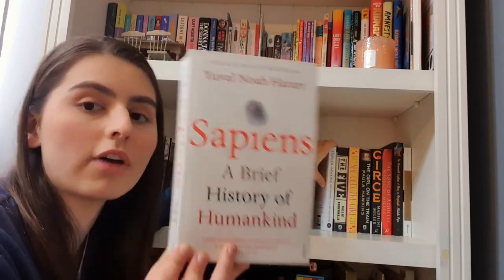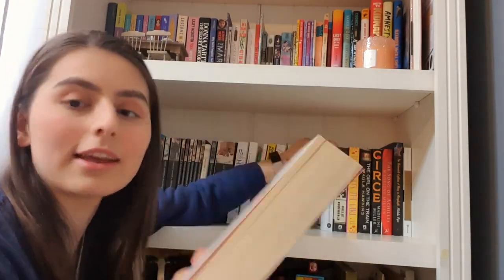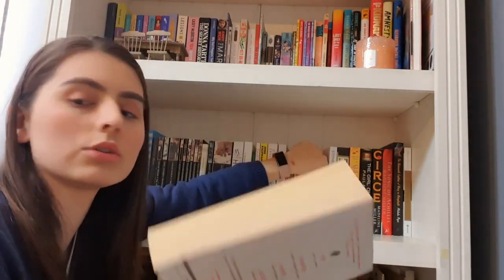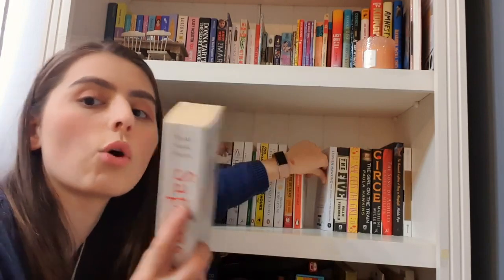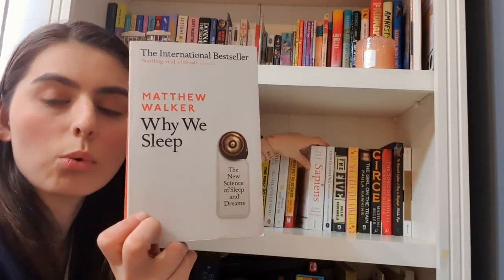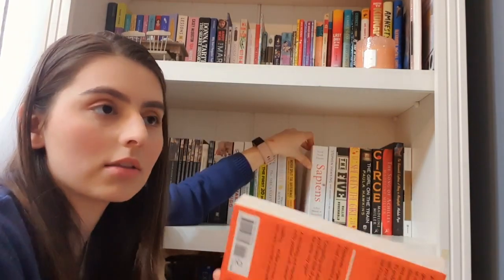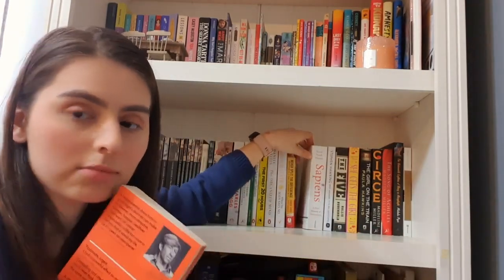I thought this book was a 5-star, brilliant book. It is quite girthy, but I love history and the way he wrote it was just fantastic. I loved it so much. Why We Sleep by Matthew Walker. In fact, it did not help me get a better sleep, but that's my fault. That's not on him. That's fully me.